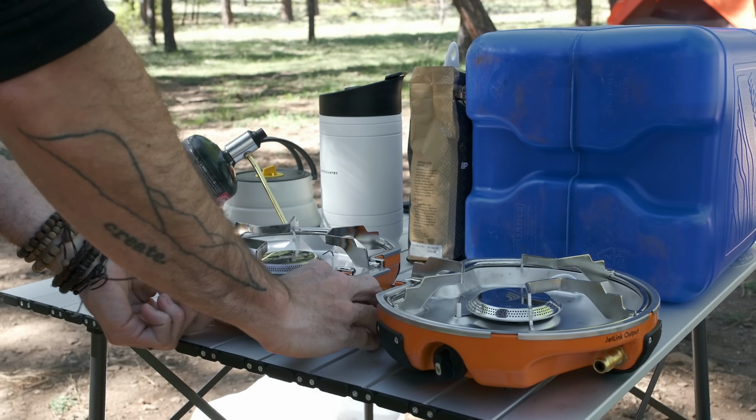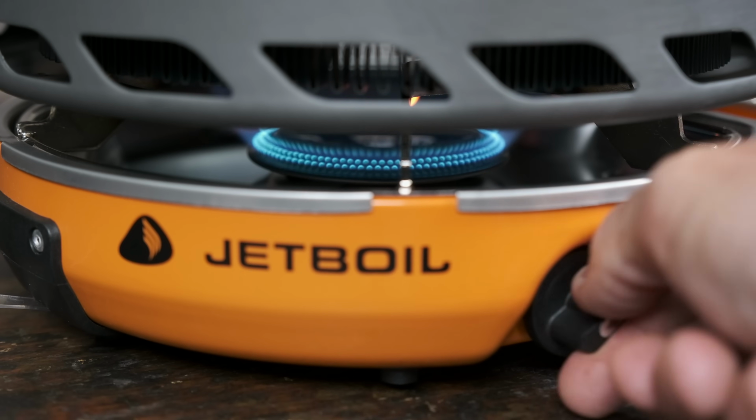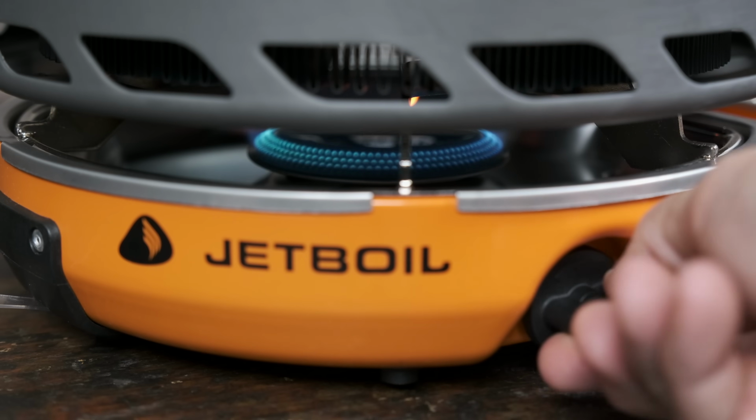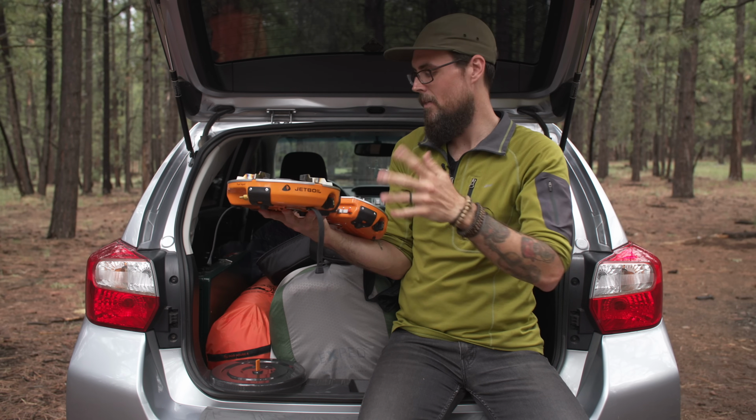Great simmer control. What I've noticed with this is when I'm cooking with it, I get better flame control than any of the Coleman stoves. With those Coleman stoves, it's either all the way on or barely on. With this, I can easily simmer a lot better.